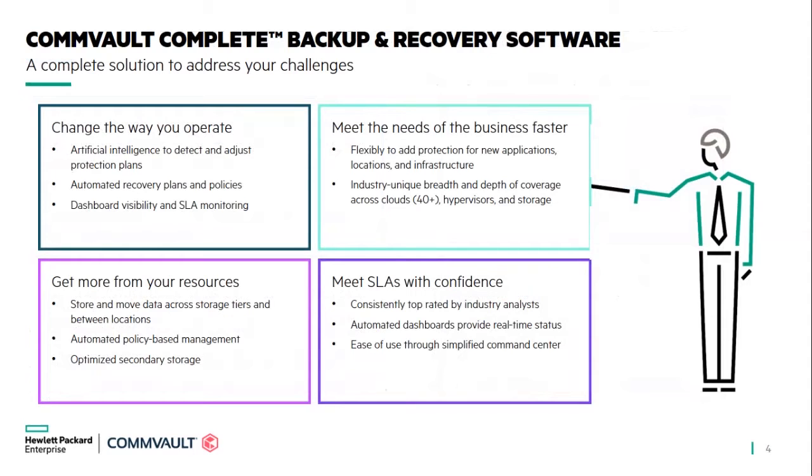Commvault provides a complete solution to address every backup challenge that any company may face. They change the way a company operates by utilizing AI, or artificial intelligence, to detect and adjust protection plans. In that way, recovery plans and policies are automated through dashboard visibility and SLA monitoring. Companies can get more from their resources, ensuring no wasted resources through the flexibility to store and move data across storage tiers or between locations. It's managed through automated policy-based management, and it can optimize any secondary storage that you may have.